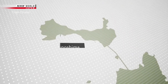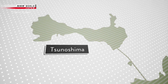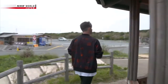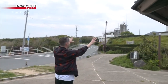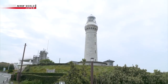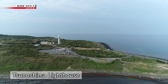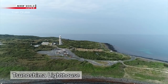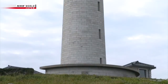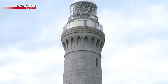Tsunoshima is small, only 17 kilometers in circumference. Ah, and here it is, as I round the corner. That's a lighthouse, that's the Tsunoshima lighthouse. Oh, it's very big actually, wow. We are now on the east side of the island. Erected at the dawn of modernization in 1875, it has a conspicuously foreign appearance.